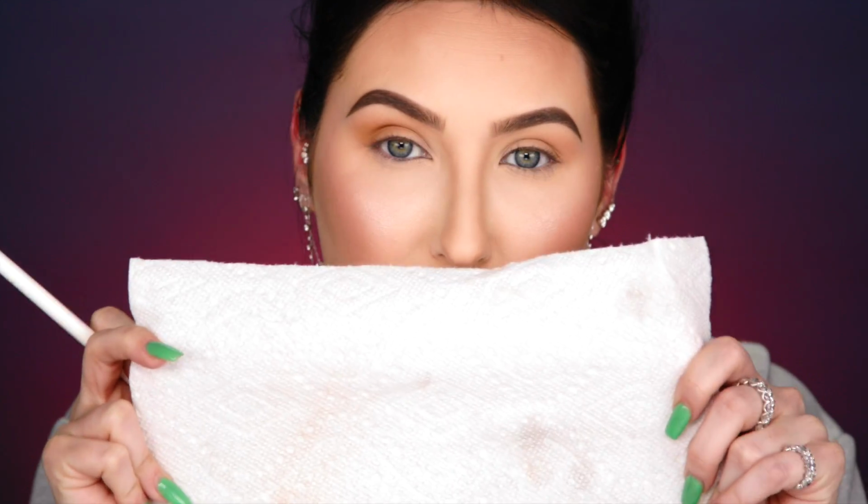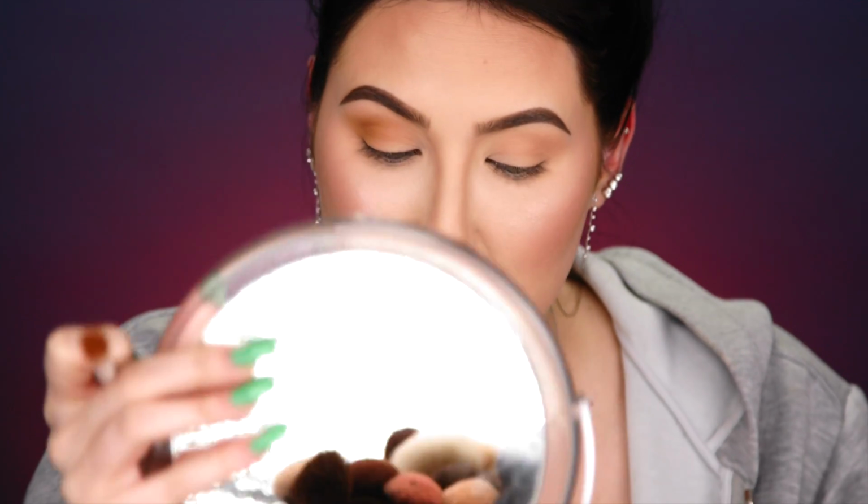And if I feel like there's too much product on the brush, this is the trick. I always, 24/7, every time I do my makeup, have a paper towel sitting right in front of me underneath my mirror, and I will take my brush and just go like that. I don't necessarily need to do it right now. You can see barely anything came off. But if I feel like I have too much product on my brush, that's what I'll do, because it works a lot better than actually tapping.